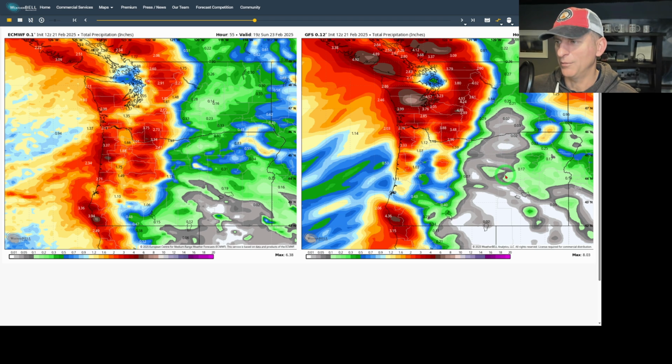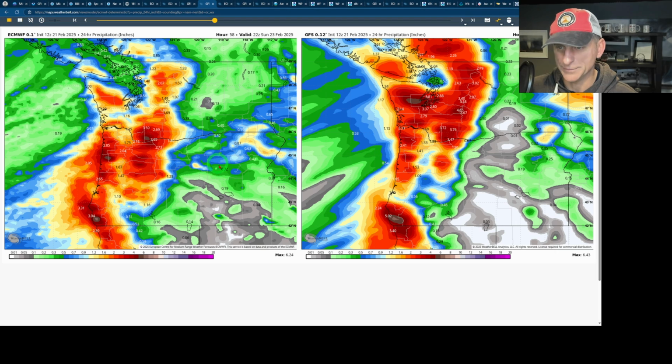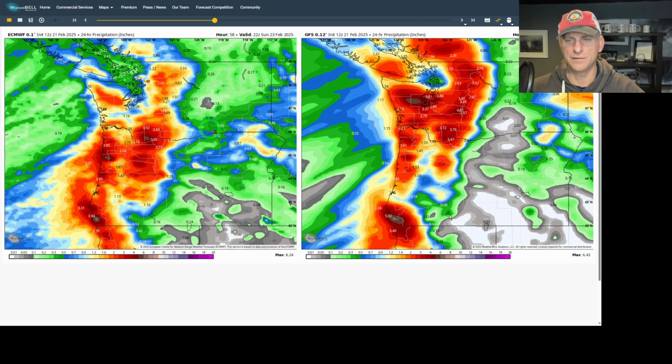That makes sense with the atmospheric river. And of course, east of the mountains. But still, big discrepancies on where the most sinister portion of this atmospheric river is going to line up exactly. Now, look at this ridiculous difference here in 24-hour precipitation totals.